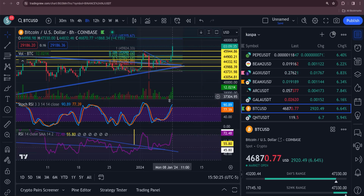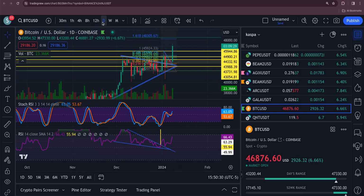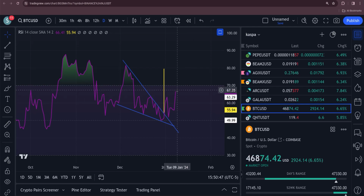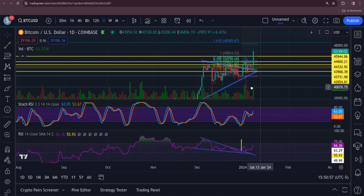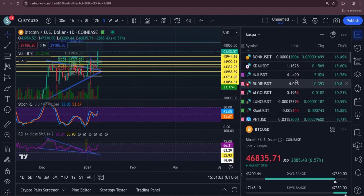But all the RSIs are heading up on Bitcoin. You got the 8, the 12, the daily, everything's heading up. I put this in a video the other day about this wedge breaking out here, and the RSI target on it is up around 79.6, so that obviously has some ways up to go. We'll keep an eye on that. I don't really do too many measurements on RSI breakouts, but I find this one kind of interesting. Bitcoin is definitely making a nice run today.